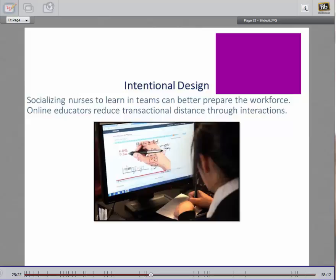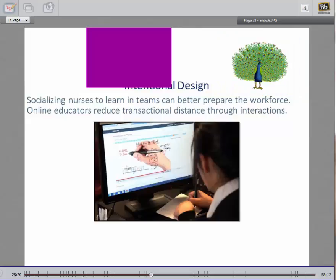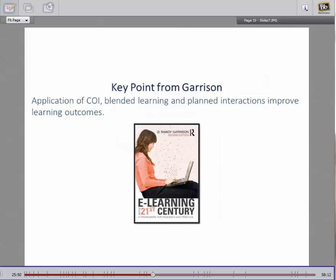Would one of you want to grab that square and see what might be behind it? The intentional design of the male peacock. His tail feathers are attractive to mates, but it also intimidates predators. A key point from Garrison is that the community of inquiry model, blended learning, and planned interactions improve learning outcomes.